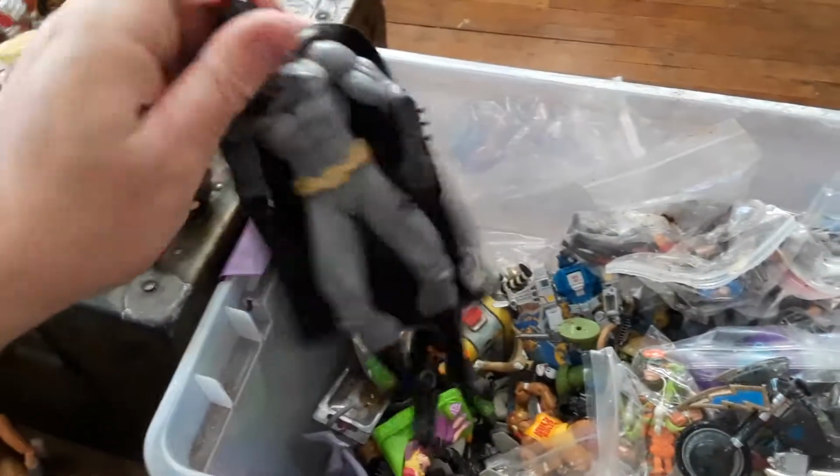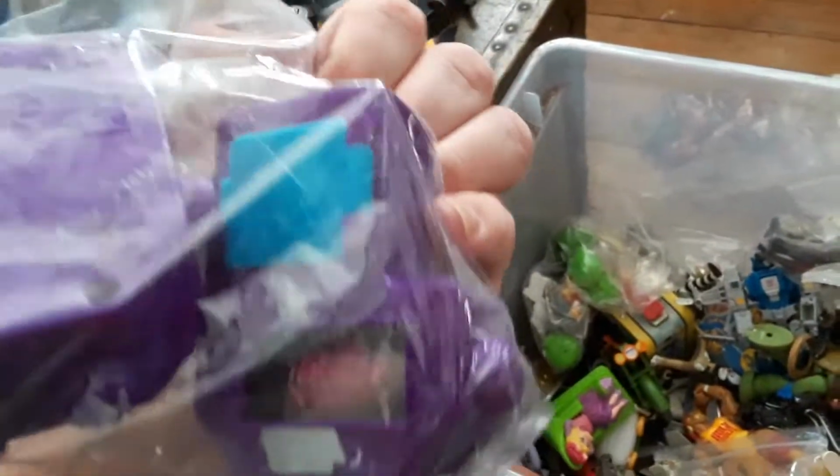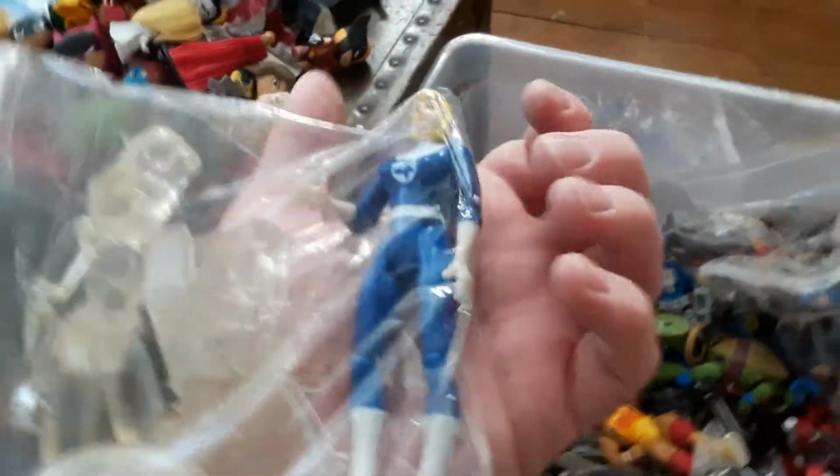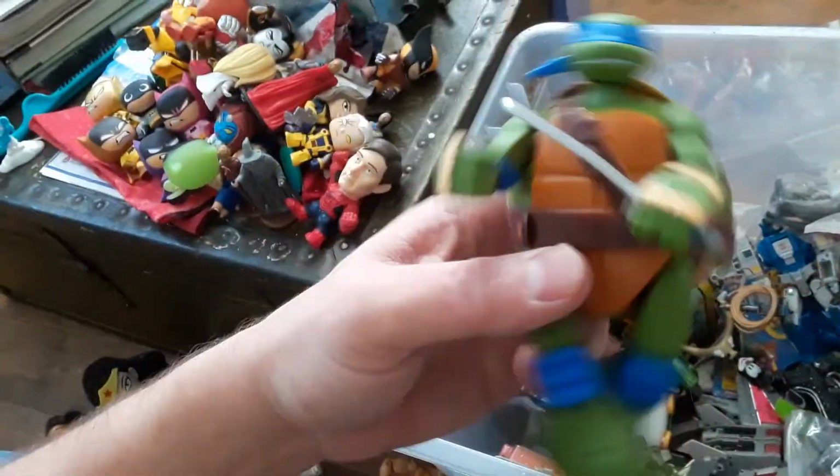I got a Batman action figure here. A Dragon Ball Z person. The Rat King. Power Ranger bike. Sewer Samurai Leonardo. This is some kind of Power Ranger thing. Invisible Woman from Fantastic Four. Hulk Hogan action figure. Teenage Mutant Ninja Turtle, newer one.